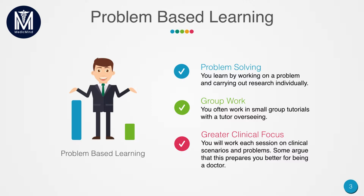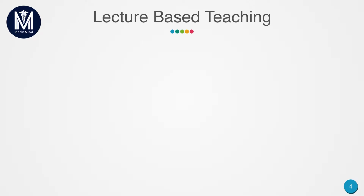You will work through each section on clinical scenarios and problems. Some argue that this prepares you for being a better doctor in the future. Now, this is the problem with many lecture-based teaching universities because they have a lack of clinical experience in the first few years, and so it becomes a bit more difficult to prepare yourself to be a good clinical doctor. But there are also some advantages of lecture-based teaching.